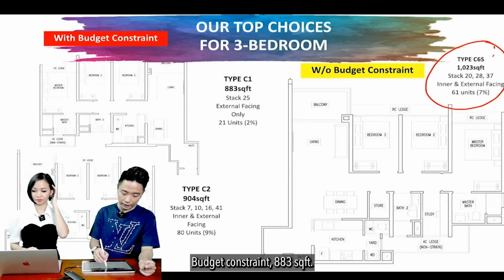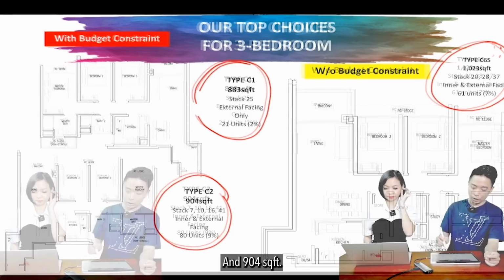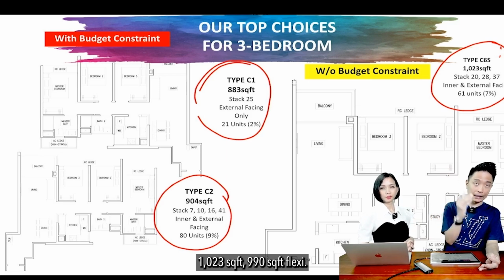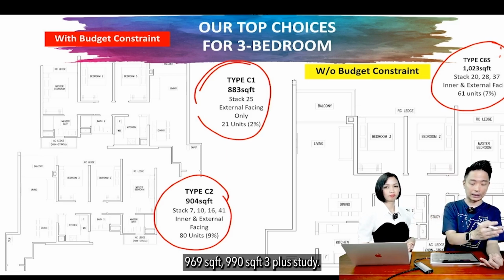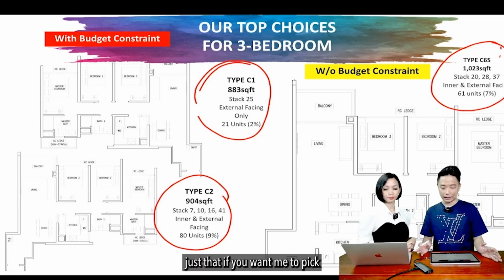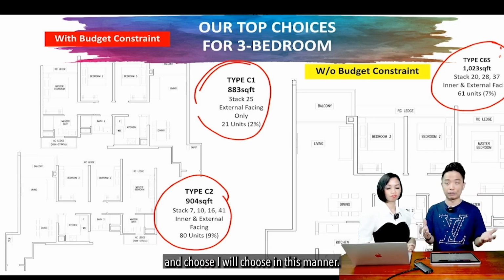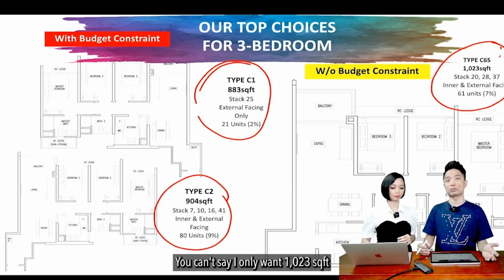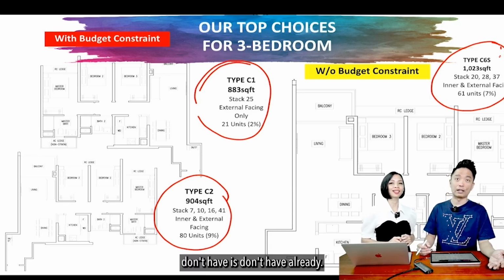Budget constraint, 882. Yep. 904. But in terms of sequence, 1023, 990 Flexi, 969, 990 2 plus study. All are good layouts. Just that if you want me to pick and choose, I will choose in this order. Correct. And you can't choose. You can't say I only want 1023, because on that day, it might already be taken.